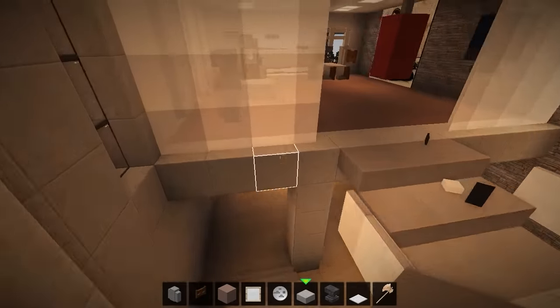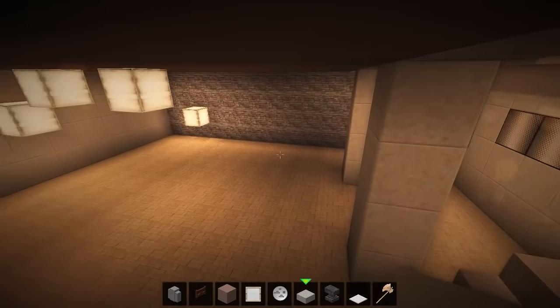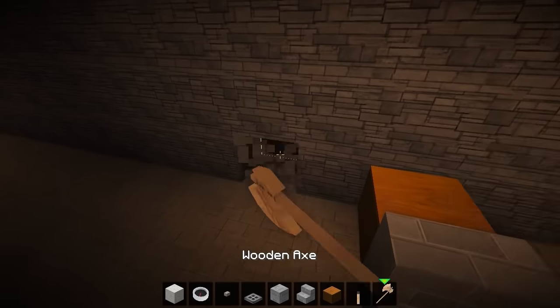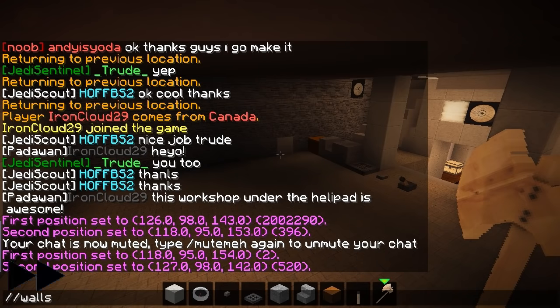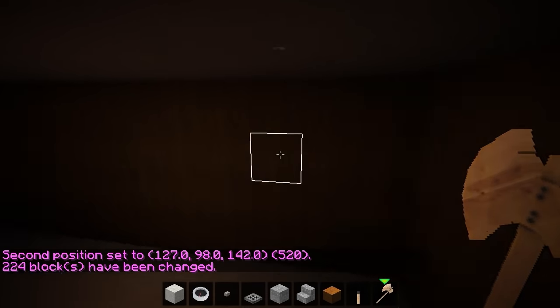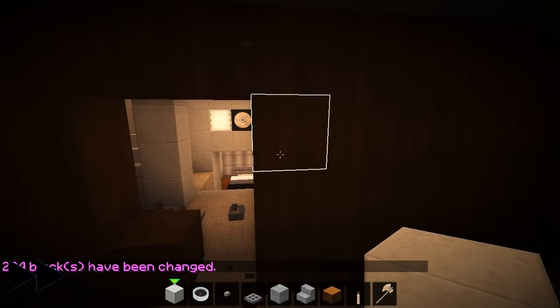Right. The sauna. Let me work out what to do in here. Right, I have a little think about this place, and I think I'm going to need some walls, which are made of wood for this sauna. So let me do /walls 5:1. That's pretty good, and we'll cut out a little gap here for the door.